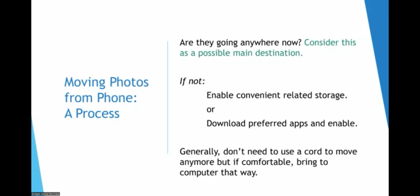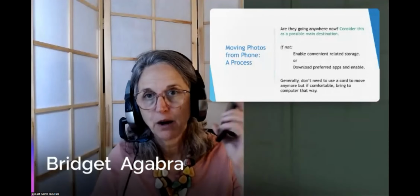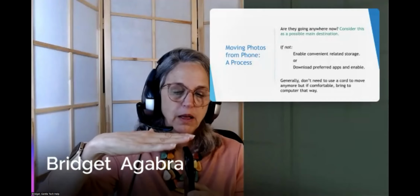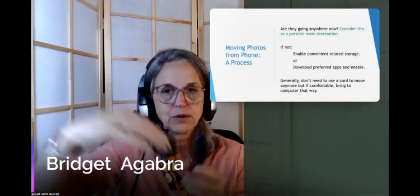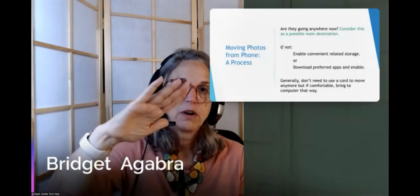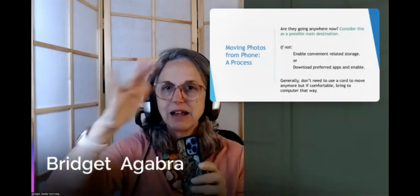And people really think that you need to use a cord to get your photos onto your computer or to somewhere else. And it's very exciting. Very rarely do you have to do that. All the phones now, our phones use cloud for everything, right? So if your photos are already being saved to iCloud, they're already there. You don't need a wire to do that. If you want to save them to Google Photos or something, you don't need a physical cord to move them over if you're in any kind of cloud account.